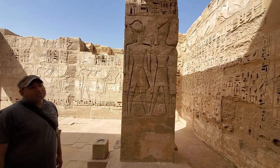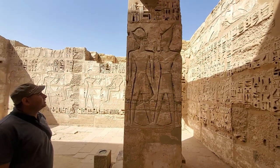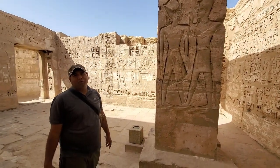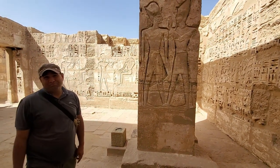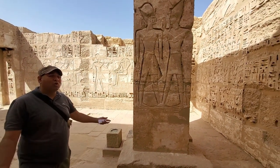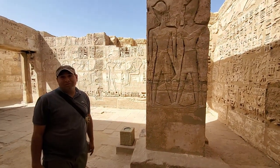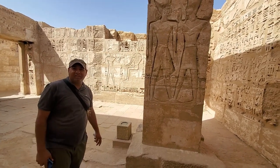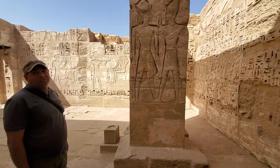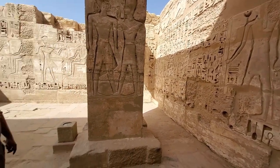Absolutely right. Until today, they are the most famous. It feels as if they are alive. And calling these houses the houses of eternity, they weren't wrong at all, because for thousands of years it still existed here, and in such good condition. Not so bad, considering it's 3,500 years old.